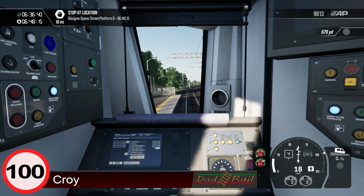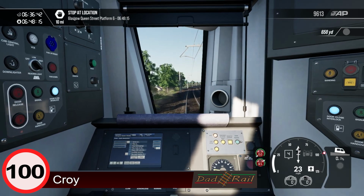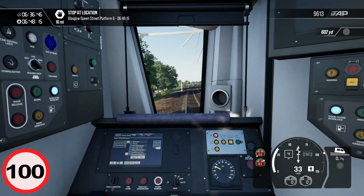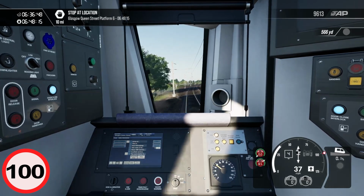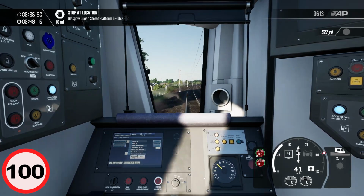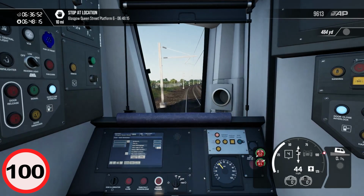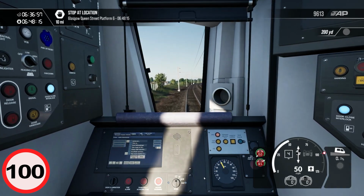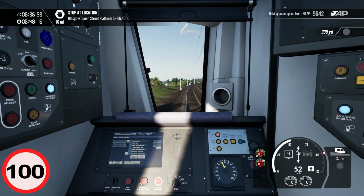So leaving Croy, the line speed is still 100 miles per hour. So the next thing we're looking out for on the route is Lenzie Station, and my apologies if I'm pronouncing that wrong. As I said at the beginning of the video, I'm based in the southeast of England, so couldn't get further away from this route.